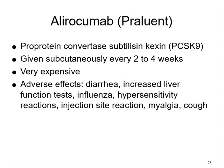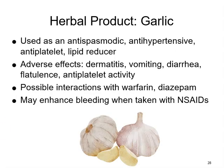All right, let's take a look at some of the herbal remedies that are used for high cholesterol levels. So the first one is garlic.